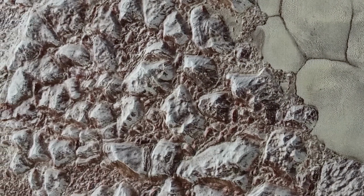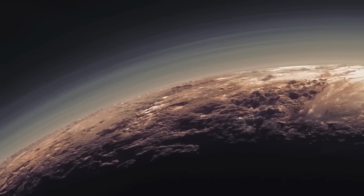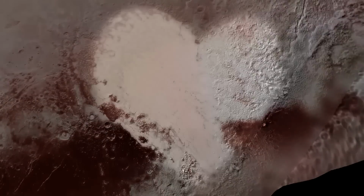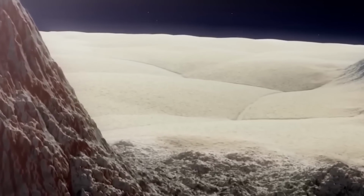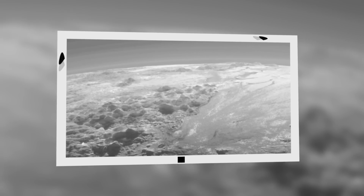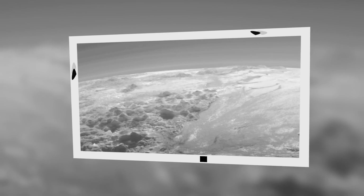Cryovolcanic activity on Pluto is also influenced by its unique atmospheric and surface chemistry. The volatile ices that dominate Sputnik Planitia, nitrogen, methane, and carbon monoxide, are highly sensitive to temperature changes. These ices sublimate and recondense in response to seasonal variations, creating dynamic surface features and potentially triggering cryovolcanic eruptions. This interplay between Pluto's surface and atmosphere underscores the complexity of its cryovolcanic processes.